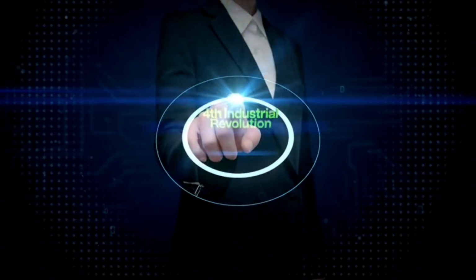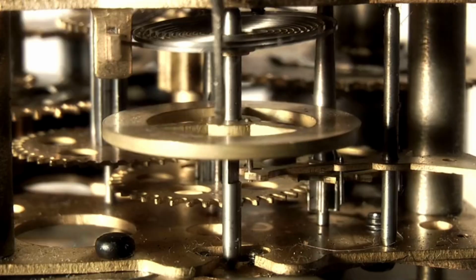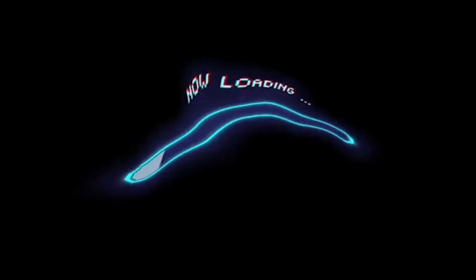The Industrial Revolution wasn't just a moment in time, it was the launch pad for the America we know today. From the sweat of factory workers to the genius of inventors, every cog in the machine played a part. And guess what? You're part of that legacy too.